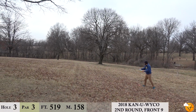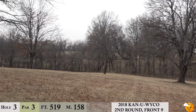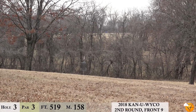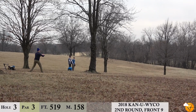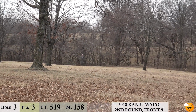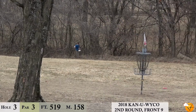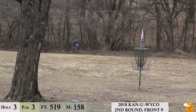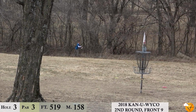Cooper lining up a straight shot with a Nova. And with all this grass, I mean, the Nova stops on a dime already, so that's looking like a very nice approach by Cooper. So Andrew did make it past the tree, and he set up pretty good.